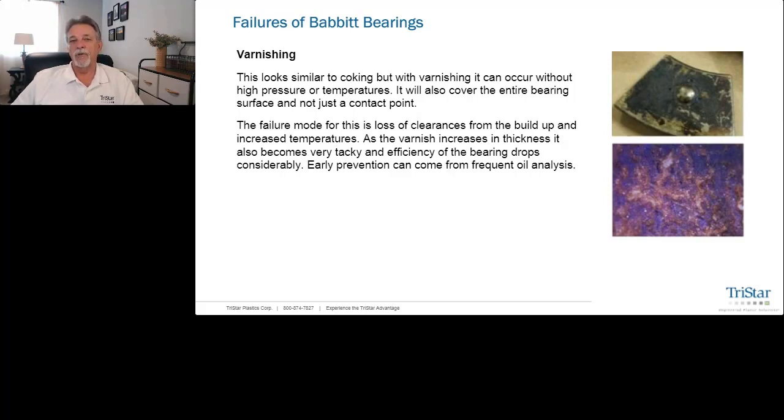On the good side of that, there are certain materials that we have, especially the composites, where the load actually increases the amount of lubrication that comes to the surface. In a lot of cases, it almost looks like a varnish, especially with graphite-filled materials. That graphite comes to the surface, it gets this nice sheen, and that's actually a good thing. But in the case of Babbitt bearings, it now becomes not only a source of potential failure, but the key thing is that varnishing and coking and some of these other things we've already looked at lead to higher friction. Higher friction means more heat means more failure.